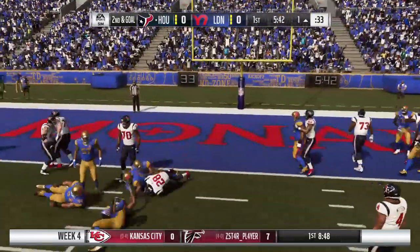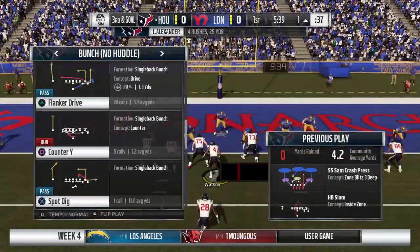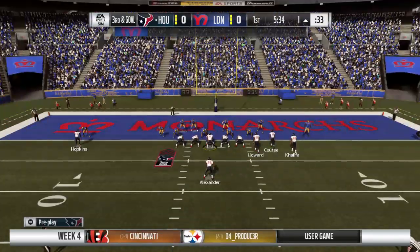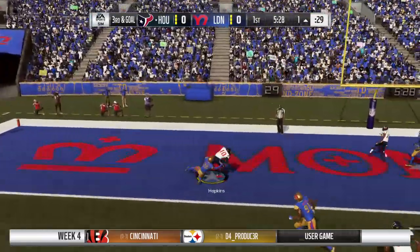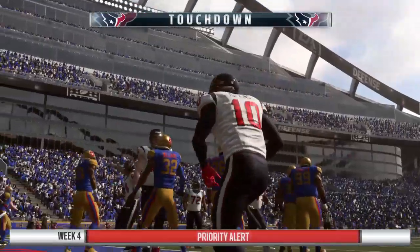They'll give it to him up the middle. And he is not going to get in as the big bodies stop him at the 1. They hold him again, and now all of a sudden it's 3rd and goal at the 1. Now Watson on 3rd and goal. That is caught. Hopkins for the Texans touchdown.